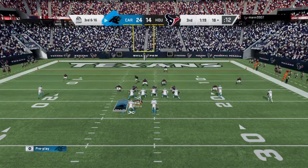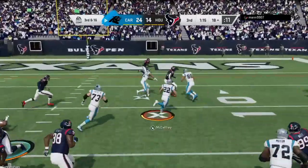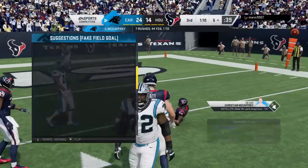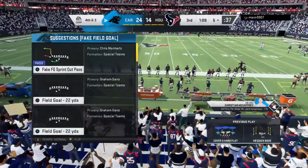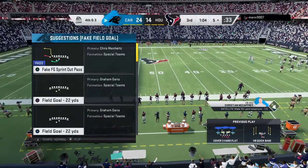This is 3rd and long. Newton going to hand it off to McCaffrey. And he will not be able to get the first as he can get this only down to the 5. It'll be a pickup of 13, but it'll still lead to a 4th down.